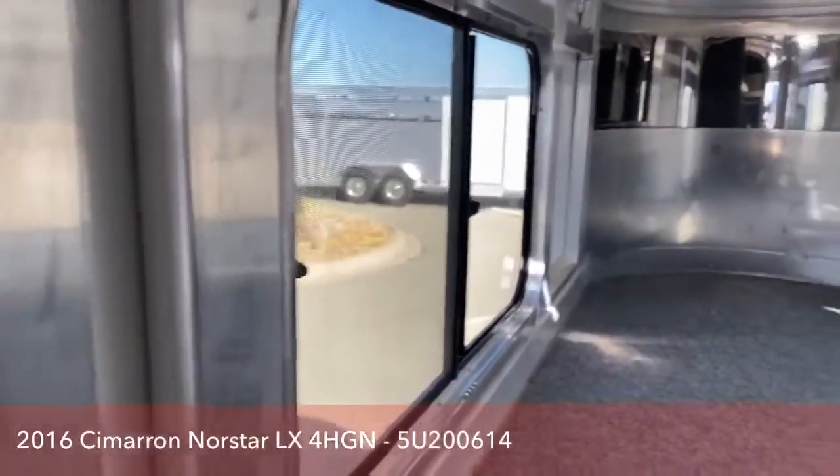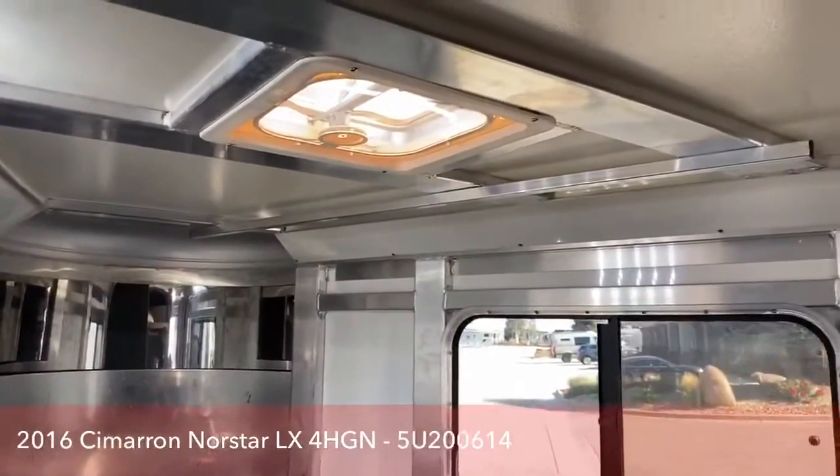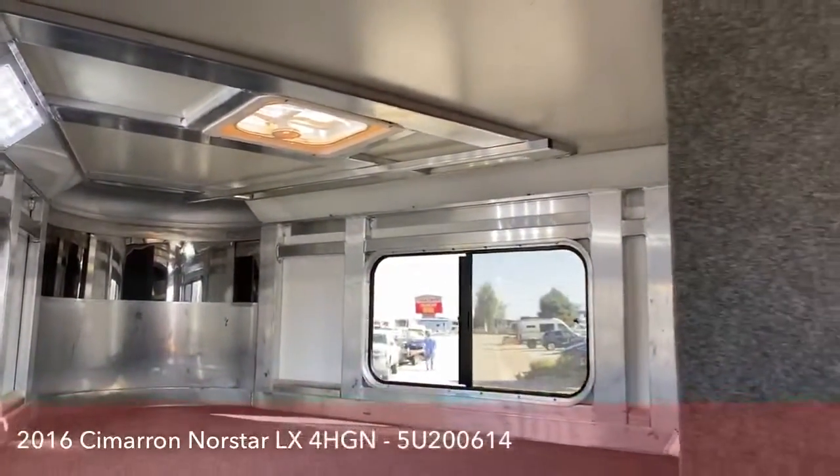Yep. So for those of you that have more dress shirts than you care to admit, there are two clothes rods on this trailer, so you can literally take your entire wardrobe with you, and if you need to make any last minute changes, you've got that ability.